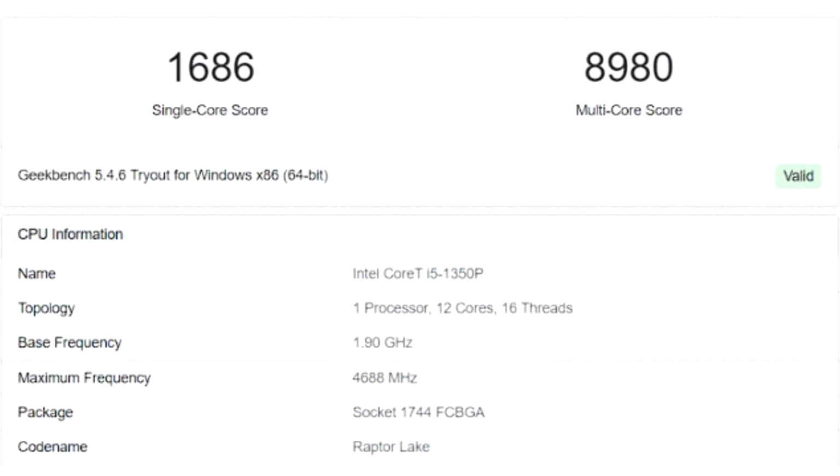Its base frequency is only 1.9 GHz, but in the Geekbench benchmark, it rises to 4,688 MHz. It scored 1,686 points in the single-threaded test and 8,980 points in the multi-core test. While these numbers are inspiring for a 28 watts processor, we see numerous results of the same level when comparing them to the results of the previous generation Core i5-1250P, which has an identical core configuration. For example, the Lenovo ThinkPad X1 Yoga scored 1,618 points in the single-threaded test and 9,006 points in the multi-core test.